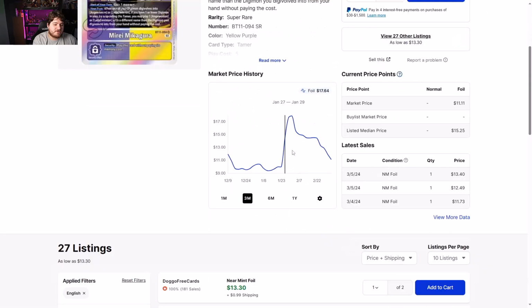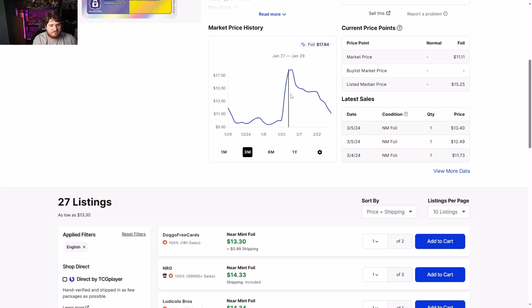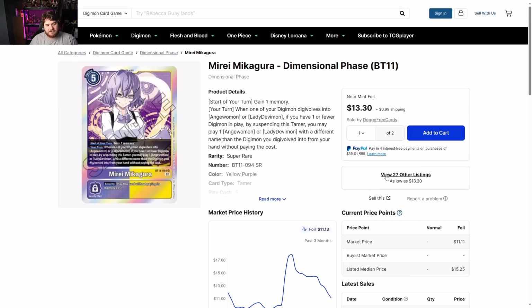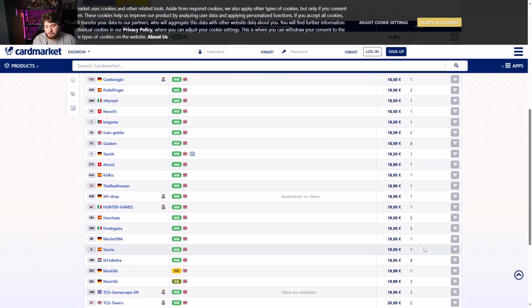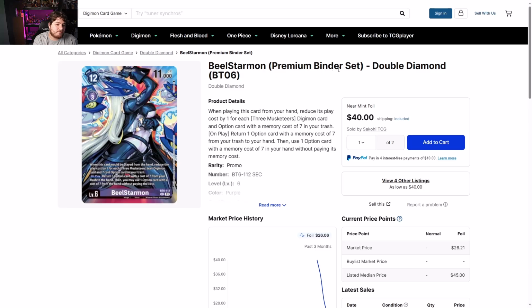Mirai, Dimensional Phase, BT13, going down. We're touching the 15 still, which isn't surprising, but going from 17 to closer to 14s, 15s is not bad. A $2 dip is pretty solid. Not as many sales because most people are probably not even considering her for EX06. It is an option to use, but you don't need it. Europe side looking like 17 to 18, and it's exploding over there, so it looks like it's going up. That's not terrible.